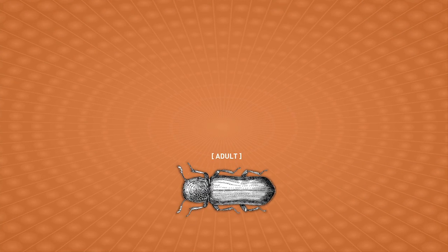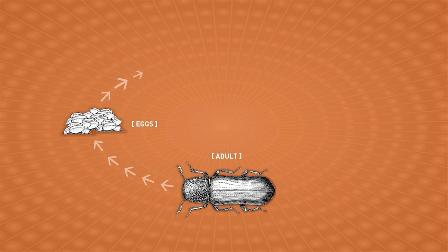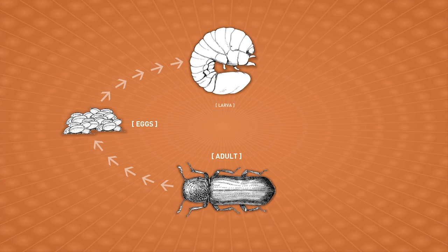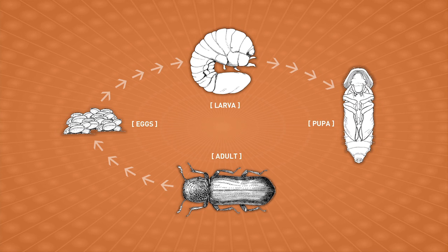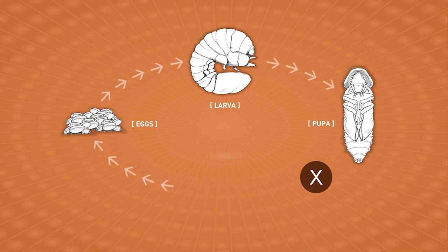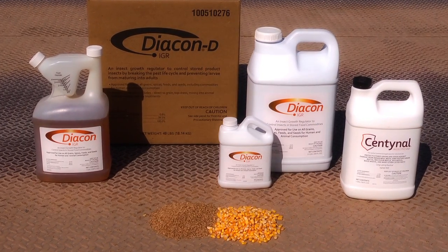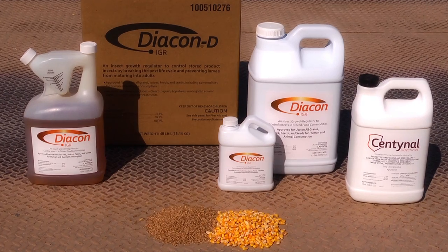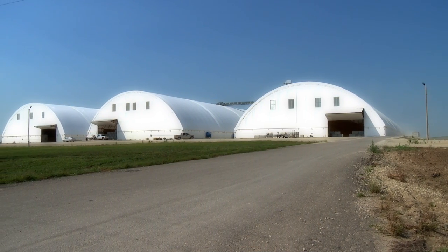An insect growth regulator, or IGR, breaks the life cycle by mimicking insect biochemistry to disrupt larval development, as opposed to the direct toxicity of an insecticide. An IGR provides a longer residual, while an insecticide provides immediate impact by killing insects on contact. Put Diacon IGR and Sentinel insecticide in your IPM program for complete insect protection for your stored grains.